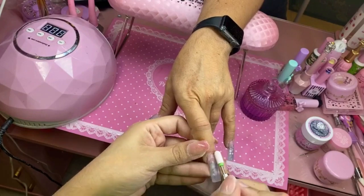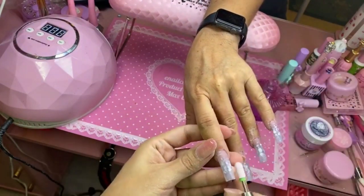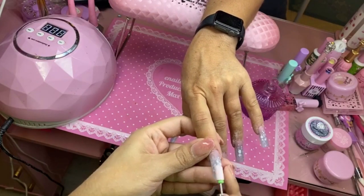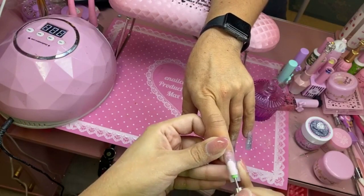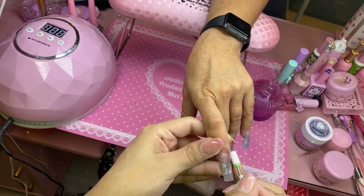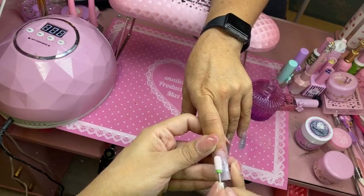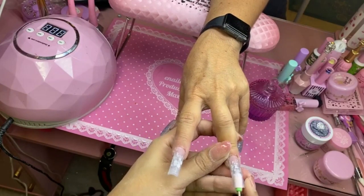So I'm using this bit to begin to defulk the nails and get that shape down. Make it nice and crisp. And this bit is smooth at the top so it will not break the skin.